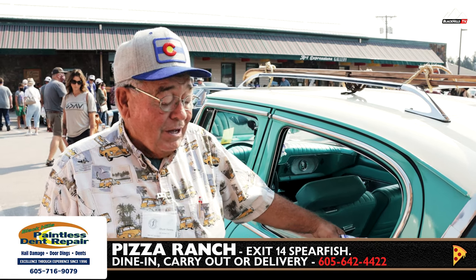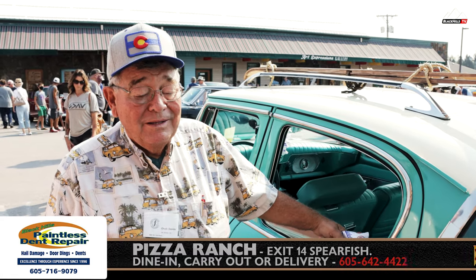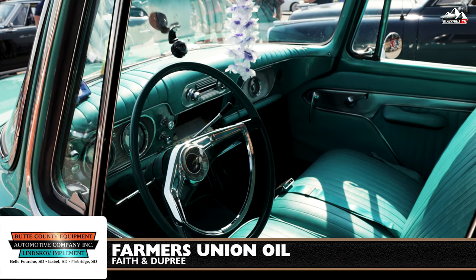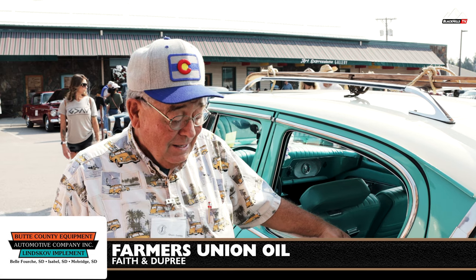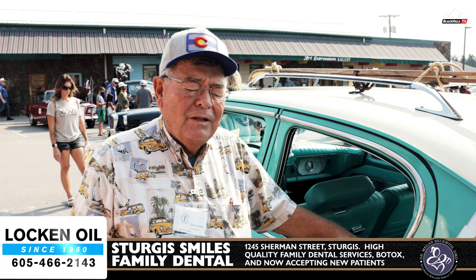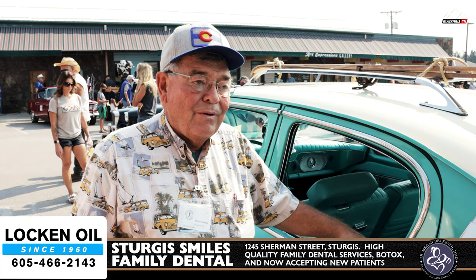It's been upgraded. I've upgraded the electrical system and the brakes for today's society. It's painted what we call Hawaiian green. Another question a lot of people ask is, where'd you find this? And I found this in a pawn shop behind the Rainbow Bread dealer in Pueblo, Colorado. In other words, I think this is a Pueblo car.